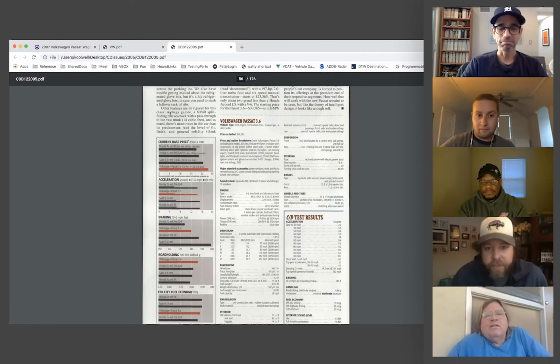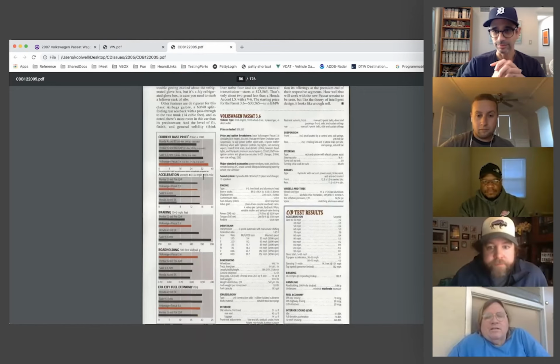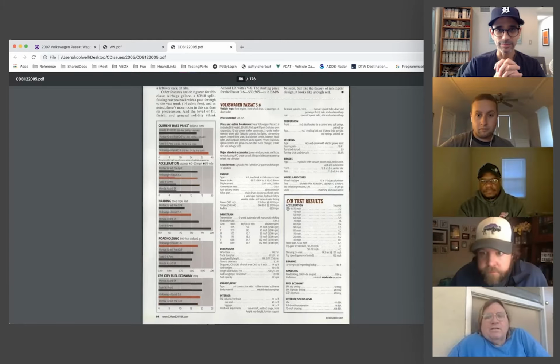Yeah, and I pulled up... We didn't actually ever test a 3.6 wagon. We did a 2-liter all-wheel drive wagon. The all-wheel drive wagon is probably a little heavier, but still, it's going to be low sixes. But yeah, this is good. For me, I would keep this.